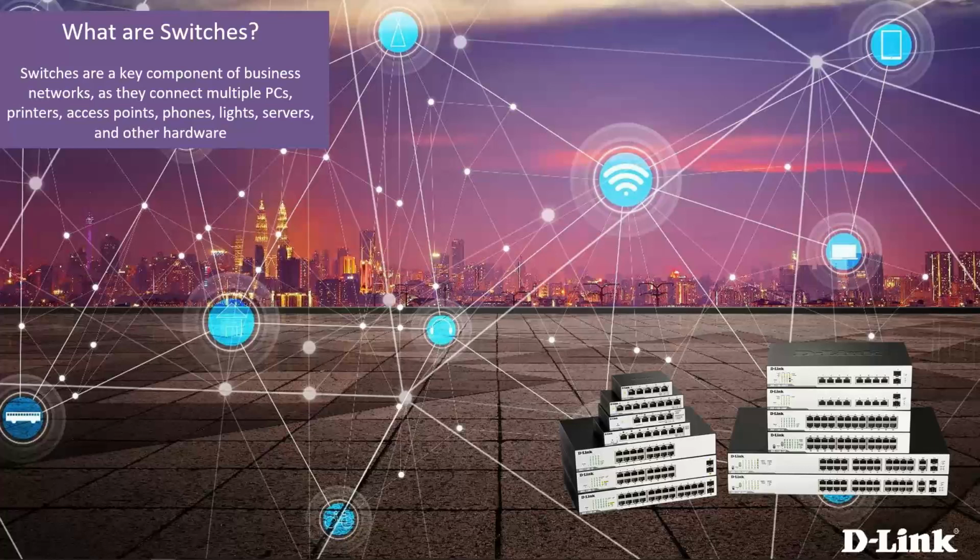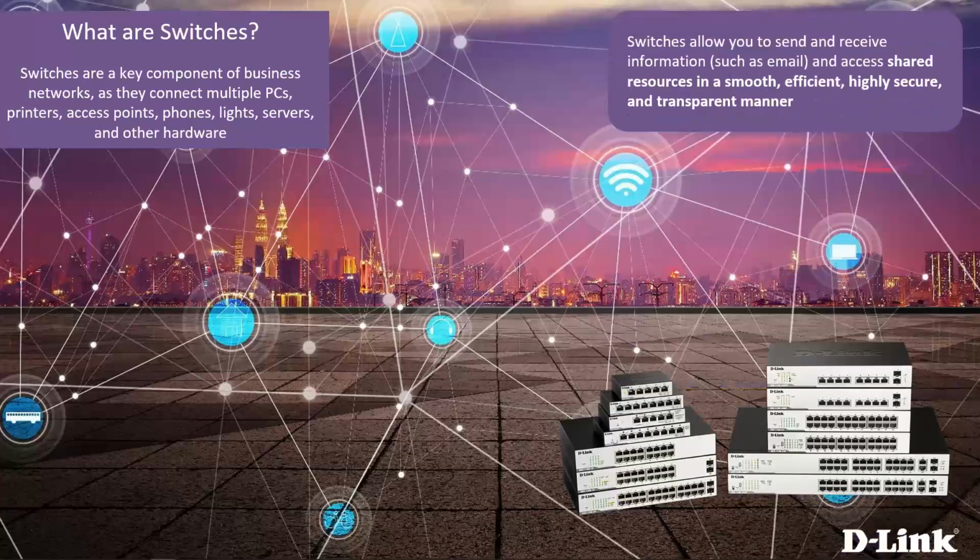So it's made switches much more of a consumer-based product and something that a lot of people should consider having in their homes with the number of devices that we can wire up to it. Switches are key components of all networks, connecting PCs, printers, access points, phones, lights, servers, and all sorts of other hardware. What they allow you to do is send and receive information and access shared resources in the most highly efficient way, and the most secure way, which I know is top of a lot of people's priorities at the moment.